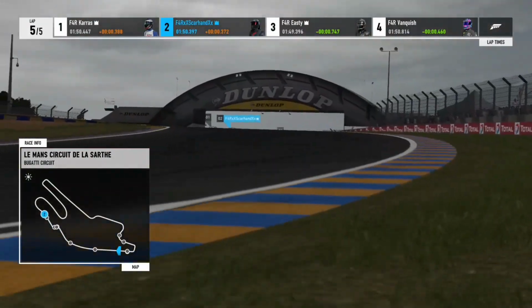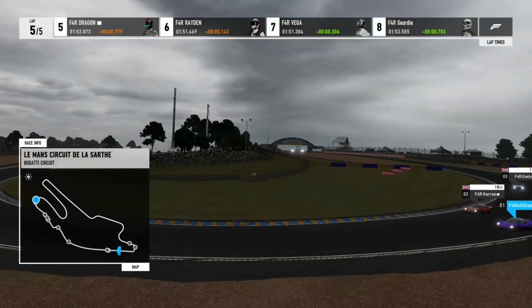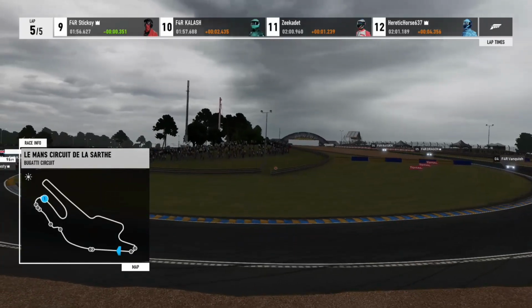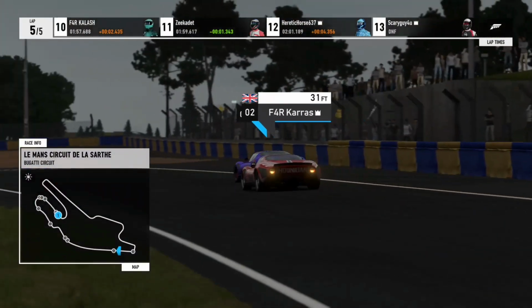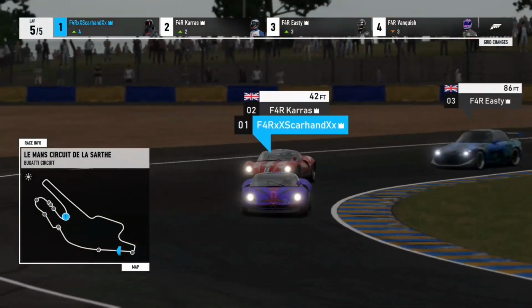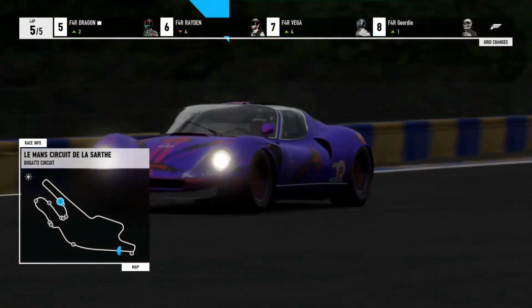He's making a move up the inside, and Karas is going to fight back as Scarhan gets way sideways. Karas is holding the inside line. They're going to run up the hill. It's going to be a battle on the brakes. Nope. Karas is going to tuck in behind Scarhan, as this is only allowing Easty to really get back right into this battle for the top spot on the podium.